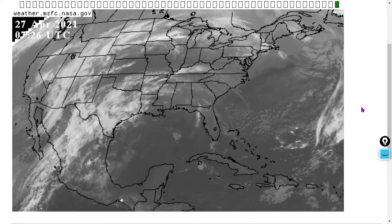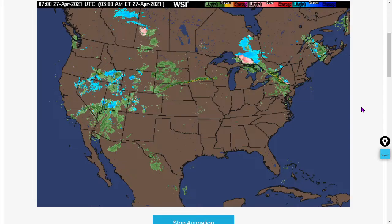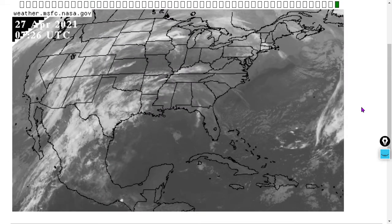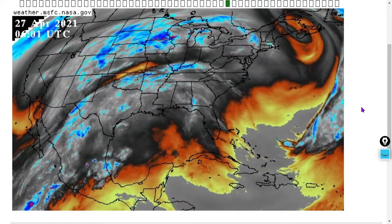Here's what's going on in the cloud layer. And let me rock this back and get rid of this article. So here's the Doppler Radar Map, folks. Pay attention to the time and date stamps. Here is the cloud layer map, the shortwave radiation 3.9 nanometers radiation map. Here is the water vapor map.